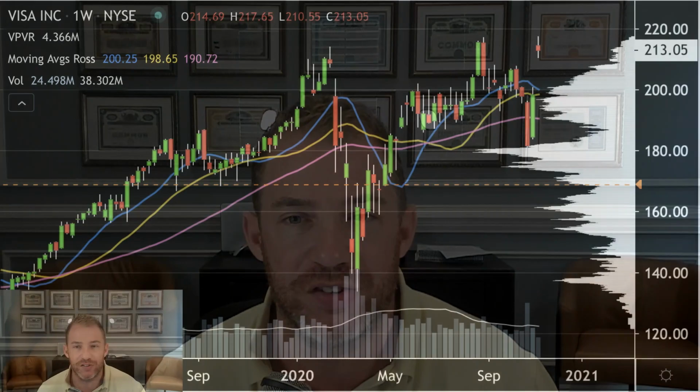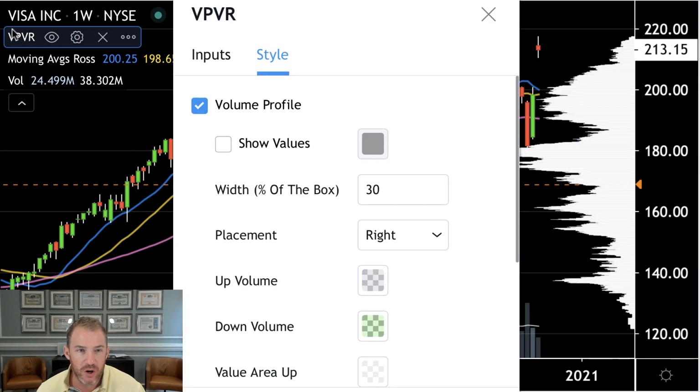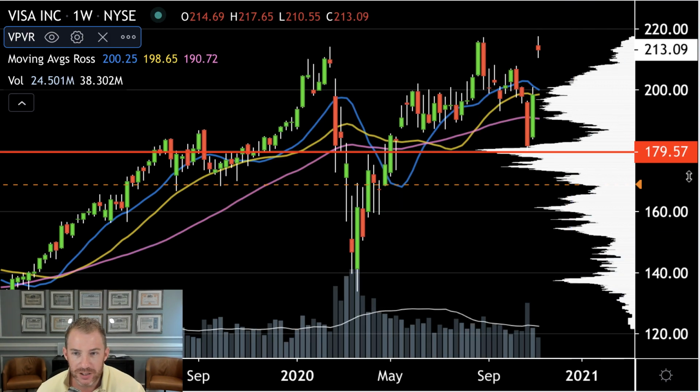And look at this setup in Visa. We played this stock like an absolute fiddle. Once again, you're looking for the high volume area, that point of control, which I'll go ahead and set up on this chart for you. So you can see it's going to be this red line right here. Look at that, around 180.